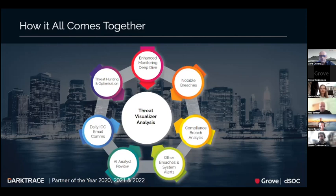So what do we do? I'm going to go through this very briefly, about what it is we actually do. Your appliance has a GUI called the Threat Visualizer, and that's where our analysis starts. We log onto your Threat Visualizer.